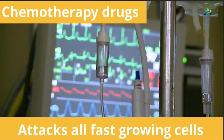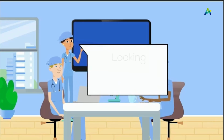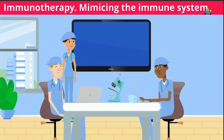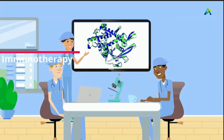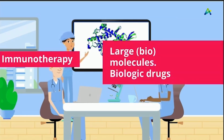roots, causing hair loss. So scientists over the last few decades have been exploring beyond small molecules on how to make highly specific drugs. And they've been looking for inspiration to the body's own immune system and large biomolecules, especially protein antibodies that are produced by the immune system to target extremely specific conditions. This field, called immunotherapy, led to the birth of large biomolecule-based drugs.